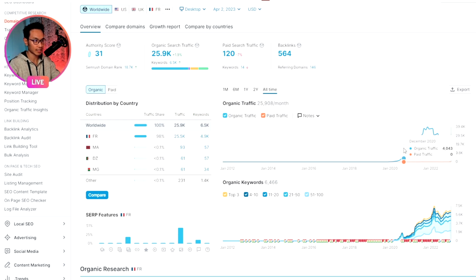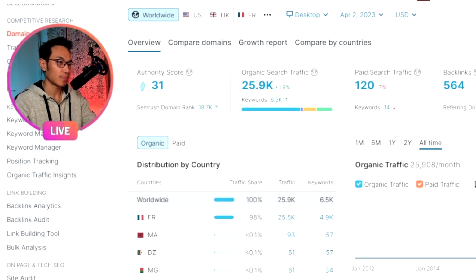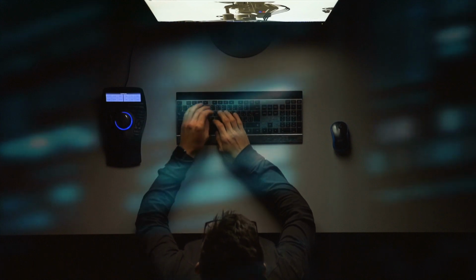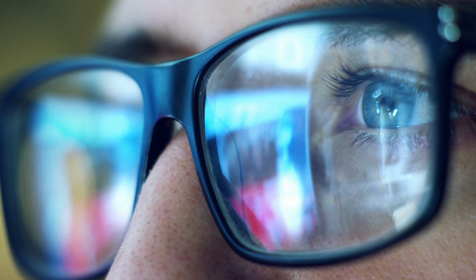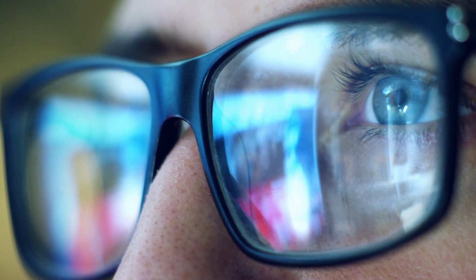Then that number skyrocketed to between 20 and 40,000 visits per month. On this chart, we can see a slight decrease in the organic traffic numbers this last year, and that's because I lost a few positions on Google. Indeed, I was happy with my results, so I stopped working on the site and stopped adding new content. However, it's very important to show Google that we are active, consistent, and offering high quality content in order to maintain the top positions.